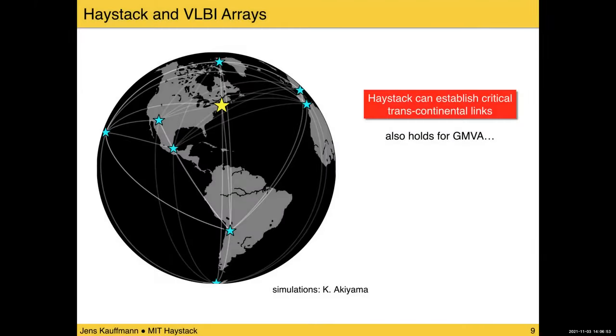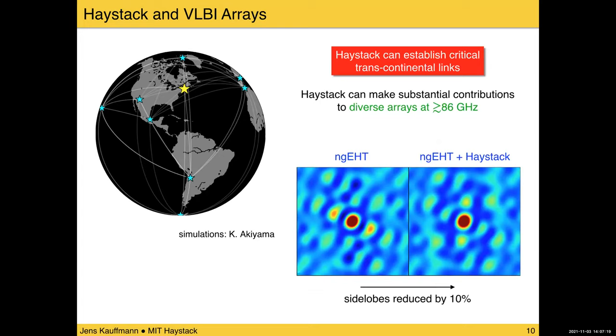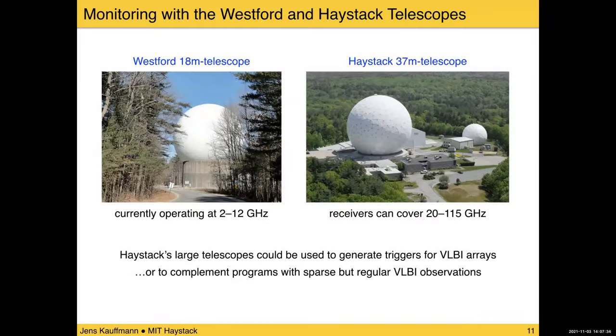Haystack has also an interesting aspect that it can serve as a really interesting station for transcontinental links, as you see here. It would be able to deliver a very east lying station in the continental US or out to Europe, for example. Without going into the details, it can be shown that in some of the configurations you could consider, adding Haystack to the constellation of telescopes substantially decreases side lobes and improves other image aspects.